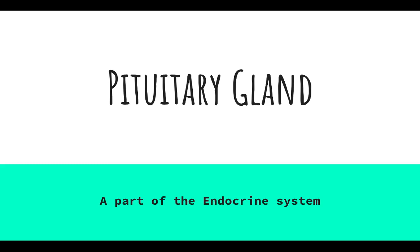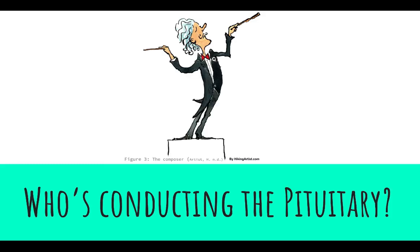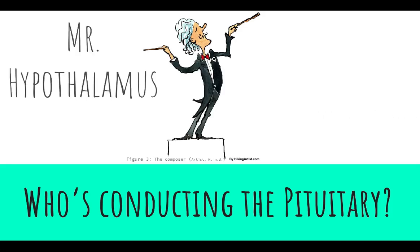So now that we know one of the glands I will be talking about today, let's talk about another gland that's conducting the pituitary, the hypothalamus. The hypothalamus you can think of like a musical conductor of the pituitary gland. Let me show you where this hormonal symphony is happening.